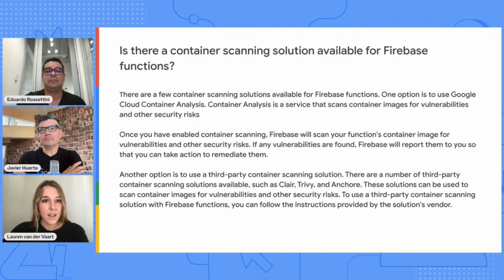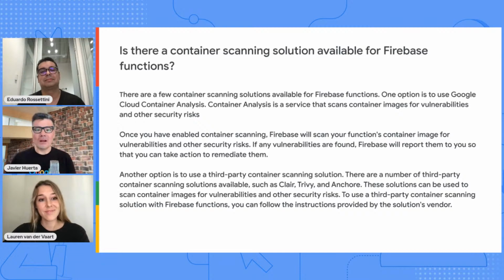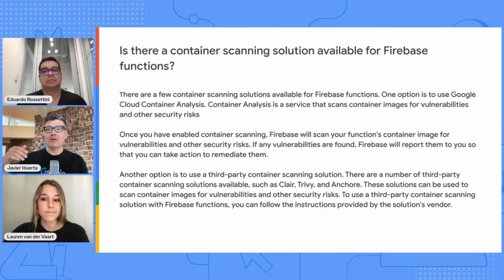Amazing. Sounds good. I think we have just a couple more. Is there a container scanning solution available for Firebase functions? Sure. Actually, I can take that one. One option is to use Google Cloud Container Analysis. This is one of our services that can scan container images for vulnerabilities and security risks. It's something like what we showed on the CI/CD slide, where we check for vulnerabilities on the images themselves. You enable container scanning, and we will be scanning your function container images. We will try to find vulnerabilities and security risks, and you can take action on them. Obviously you won't run the container image. Another way you can ensure the security of your containers is using third-party solutions, such as Clair, Trivy, and Anchore. If you want to use them, you have to follow the instructions for each particular solution provider.